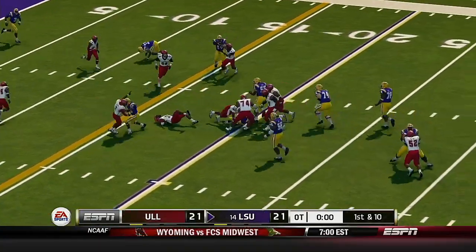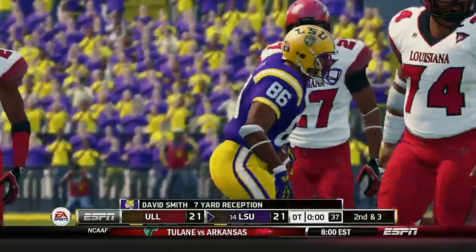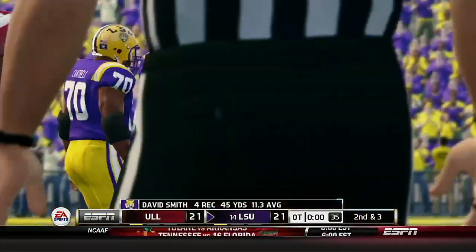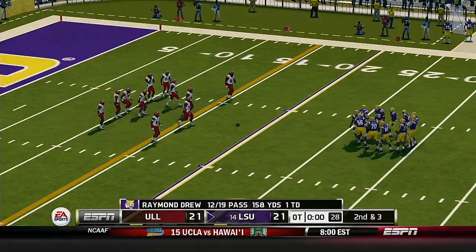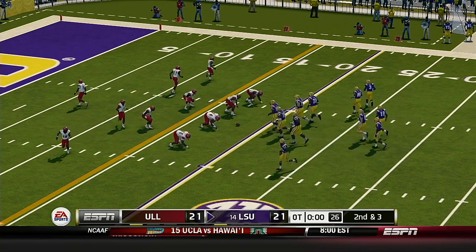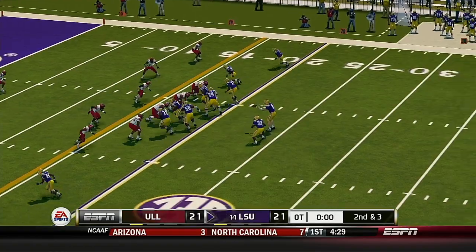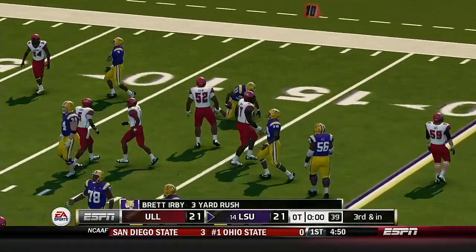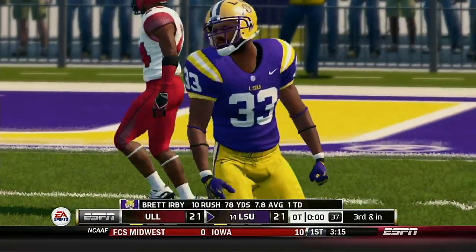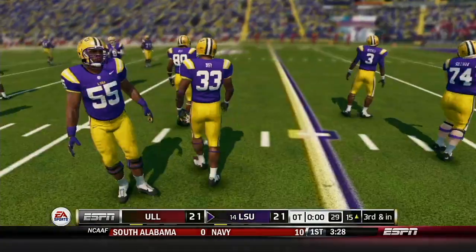Throws a strike over the middle. And they make the stop at the 18-yard line. Herman on the tackle at the 18-yard line. That'll bring up second and three. Man left. He gets out to about the 15-yard line. Gain of three on the play. That'll bring up third and inches.